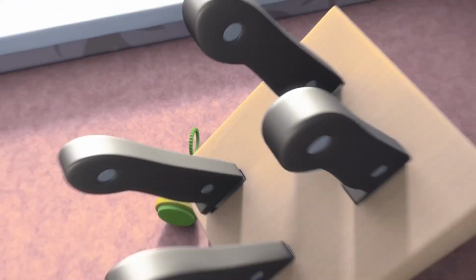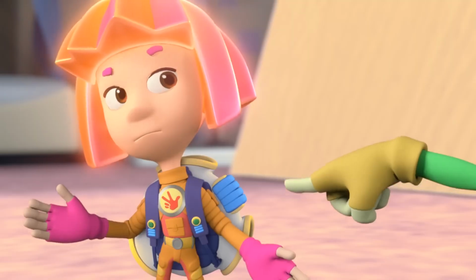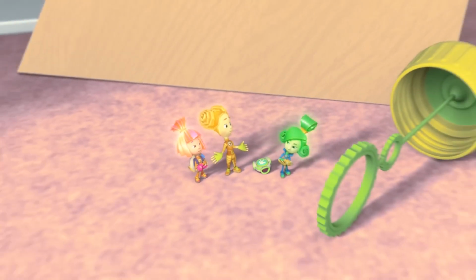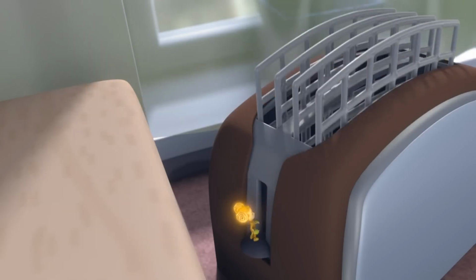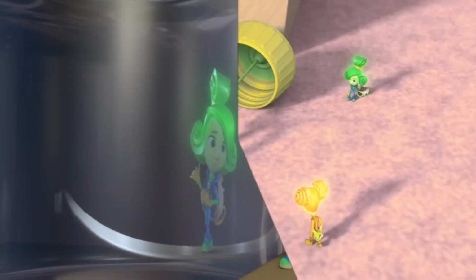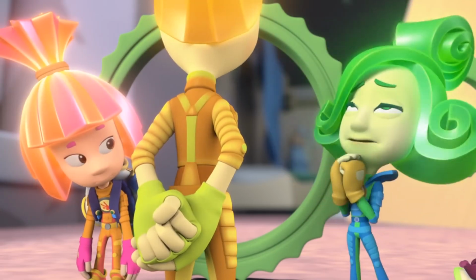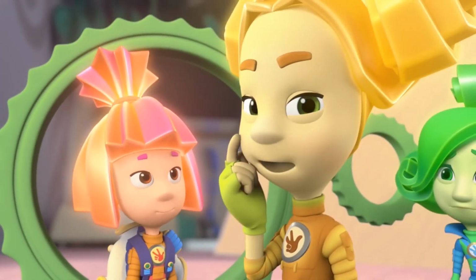My photo! Oh, no! What was that? A draft. This is completely your fault. It's not my fault. It's your fault for bragging so much. Please, girls, stop fighting. Let's go find it. To lose a picture signed by the most famous Fixie ever. It will be horrible when that picture of a Fixie is found by humans. So where could it be?